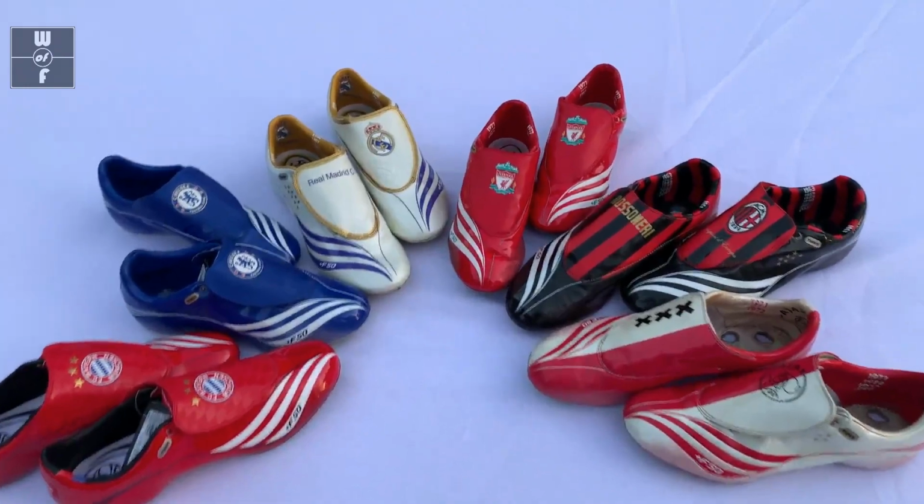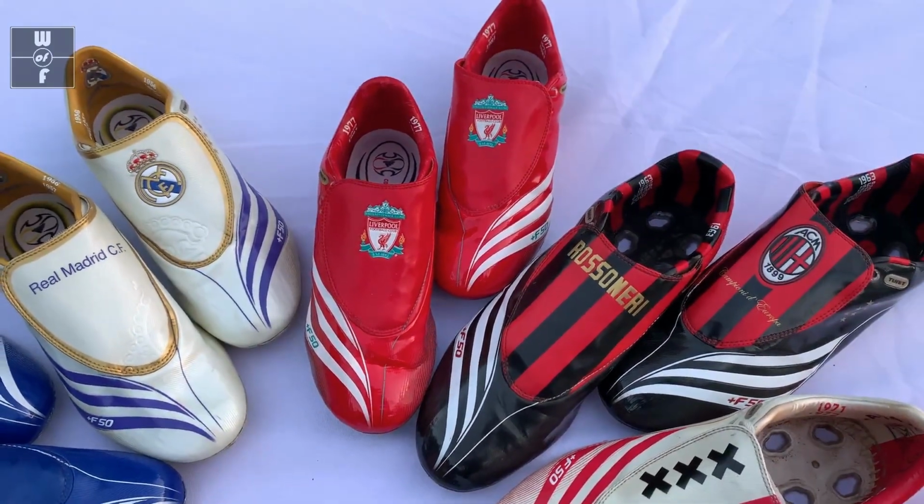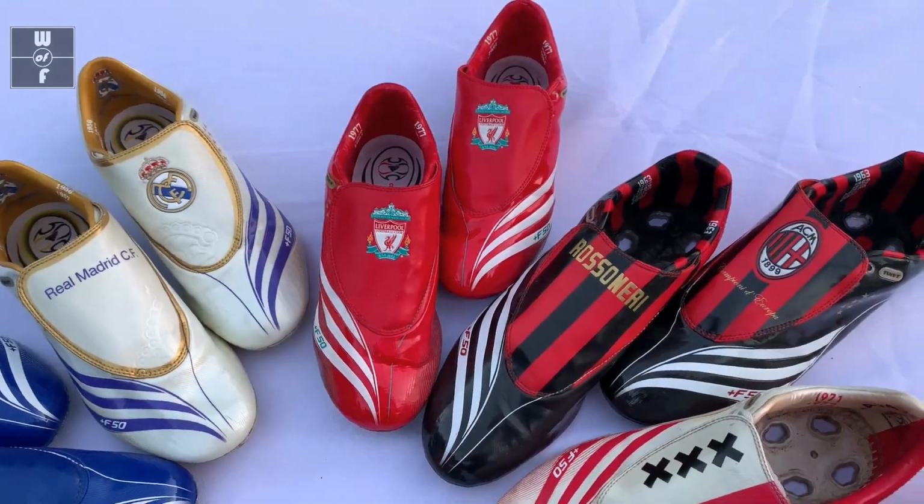So next up we have Liverpool, and they are red and have some white on them.